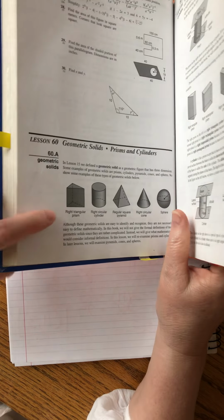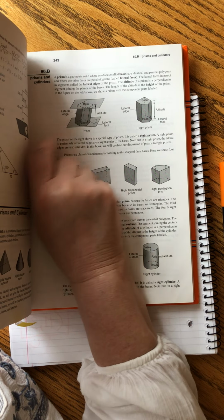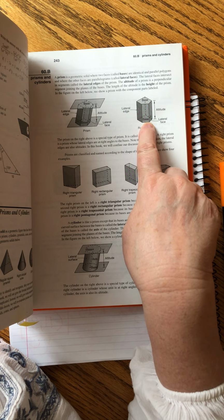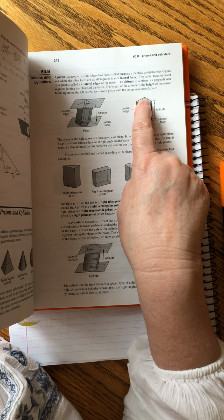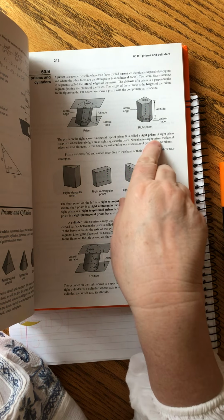Okay, now let's look at what we don't have to deal with. Some prisms are crooked. See how that one tips? And we don't like those and we don't want to deal with those, so we won't. We're only going to deal with right prisms, okay? Same shape on the bottom, same shape on the top, straight sides going down, everything is neat and clean.